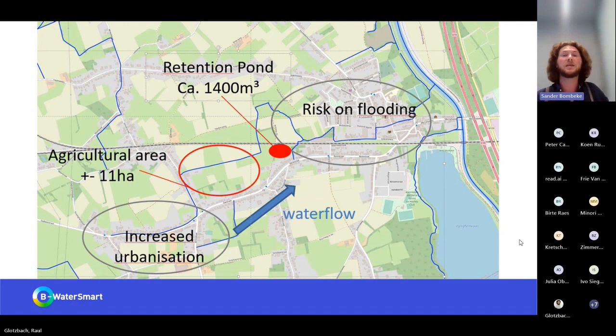Why can't we use this water in a nice way? Why can't we use it to sub-irrigate the agricultural area around it, using the existing drainage systems in this area to not only drain when it's needed in winter, but also in summer when it's dry, using the water in this buffer basin, which we will then try to store, to sub-irrigate via this drainage system? So that's what we are doing there.